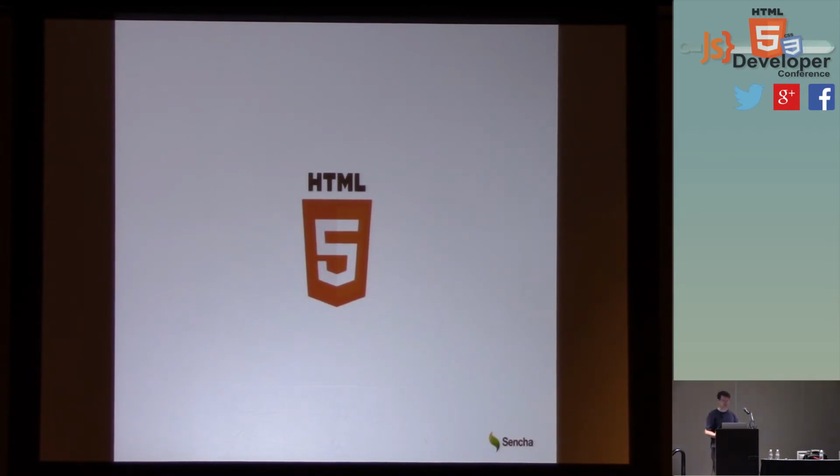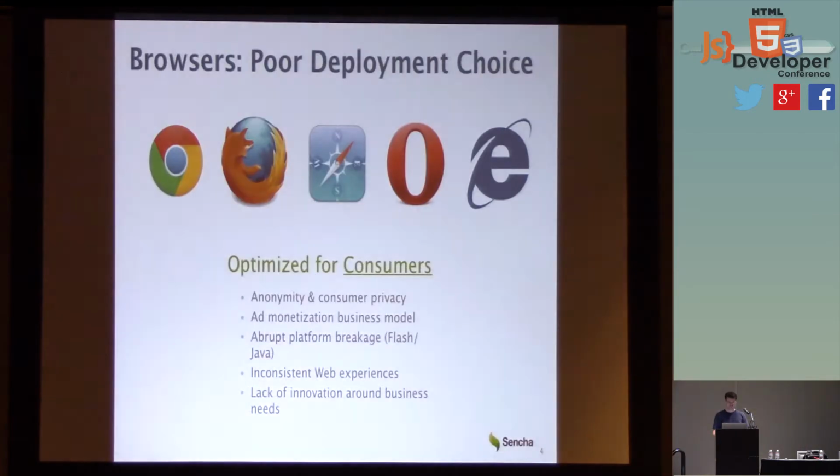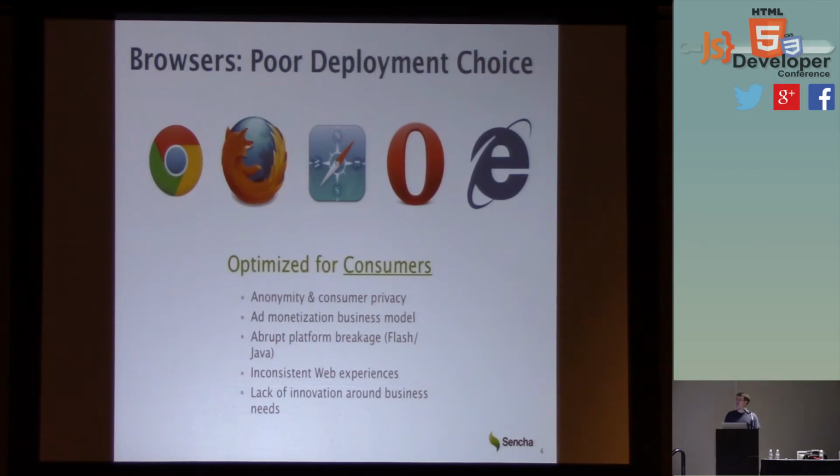And for us at Sencha, we build a lot of HTML5 applications with our frameworks. Most of our customers are large corporations building business-critical applications. And there's some features that are missing. So for us, we asked, what do we want to do about the enterprise? And we came to this conclusion after hearing many, many stories from a lot of our customers that the current crop of browsers, while as technologically advanced as they are, are a very poor deployment choice inside of the enterprise.